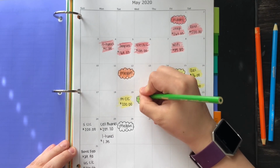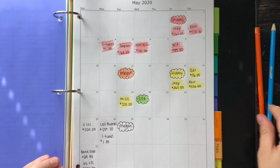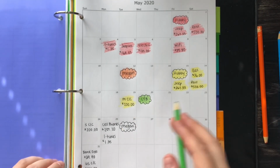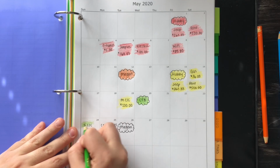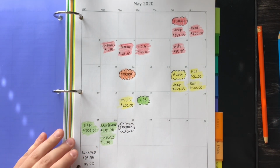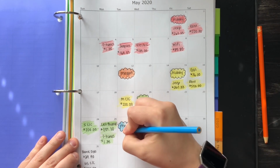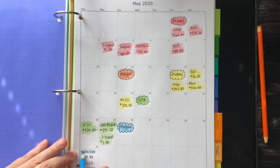We do save a lot of money throughout the month for our kids. Please don't worry that I'm spending this child tax benefit on bills, because this is just a lot more than bills. So it pays my husband's credit card, cell phones, and iTunes. And then for my paycheck is, oh, this is hard, bank fees and US credit card.